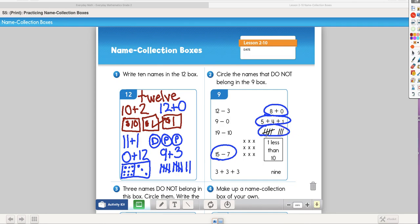Now, this is an interesting way to name the number. Let's see if it actually names the number 9. It says 1 less than 10. If I start at 10 and I go 1 less, do I have 9? Yes, I do. So that one's going to stay up, and there's the word 9. We can always name it with the word 9. Okay, so we actually had 1, 2, 3, 4 names that did not belong that we needed to circle. All right, now let's look down at the next page.